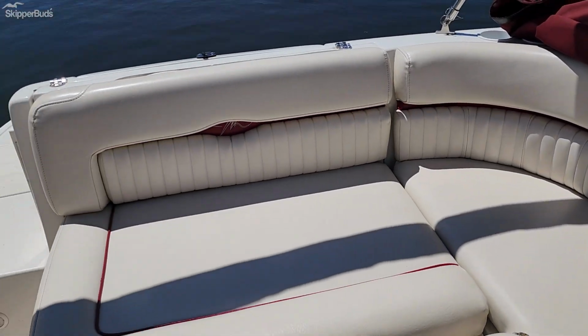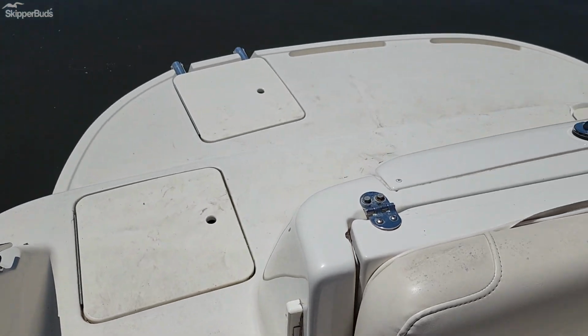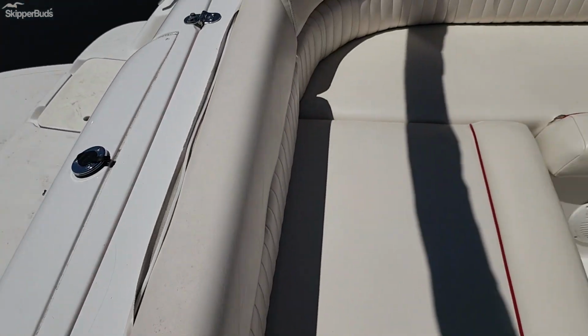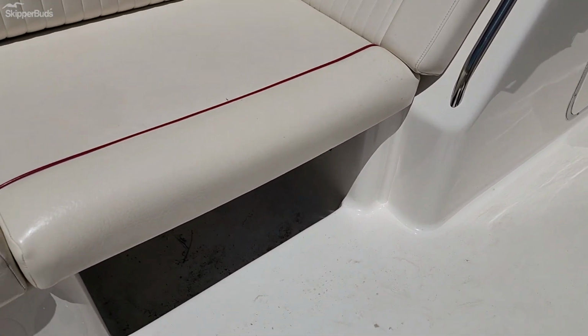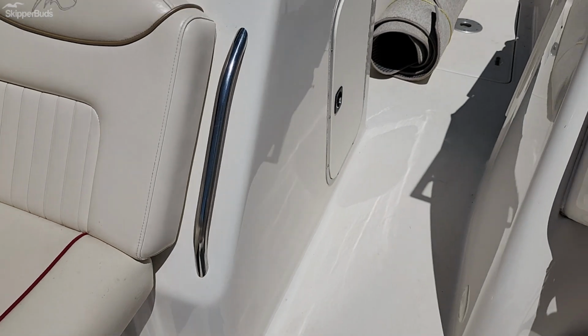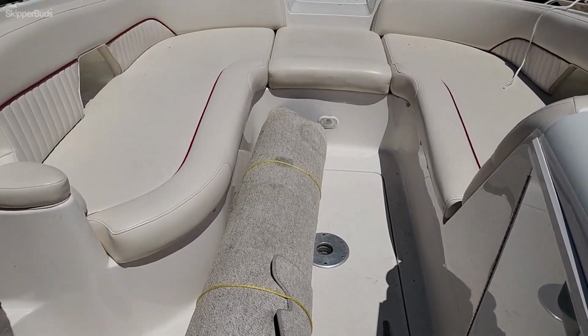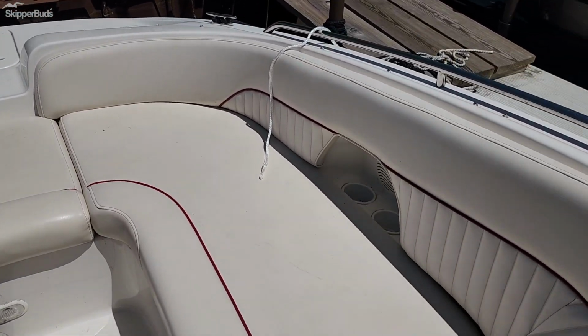Seats are in really good condition. Has a nice big extended swim platform in the back. Ski eye, bimini top cover, tandem trailer. You could stick a cooler under that seat there. There's that carpeting and floor storage. Also has the ladder in the front.